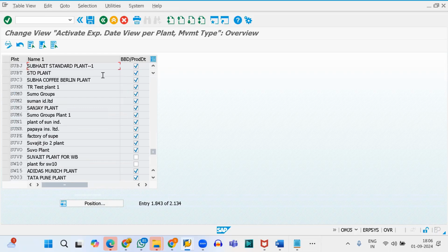Whenever you configure FEFO or LEFO for your own organization, you must activate this. Here you can see shelf life date check. This option you need to check during your configuration. Okay, just click on the save button again and go back.